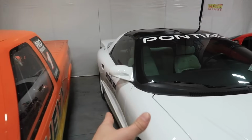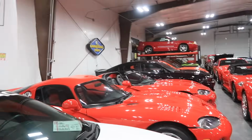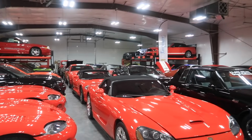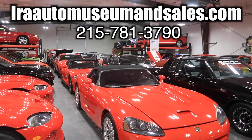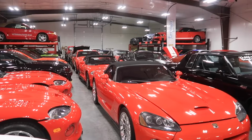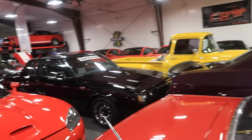And again, we're showcasing all these cars, so all of these are pretty much for sale, and you guys have them all on your website as well. So if anything in here sparks your interest, check them out. LRA Auto Museum. I'm going to put it across the screen so you guys can see, and you can go on their website. You can follow them on Instagram, YouTube, Facebook, everywhere they post. Rob keeps everybody updated and informed on his inventory and all that stuff.